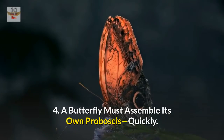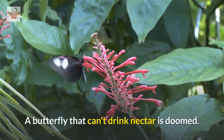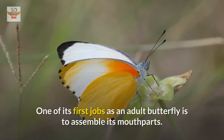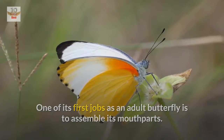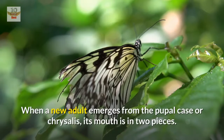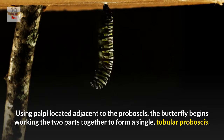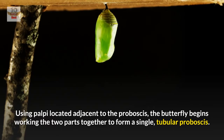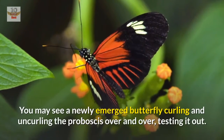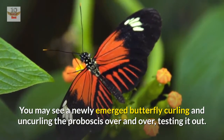4. A butterfly must assemble its own proboscis, quickly. A butterfly that can't drink nectar is doomed. One of its first jobs as an adult butterfly is to assemble its mouthparts. When a new adult emerges from the pupal case or chrysalis, its mouth is in two pieces. Using palpi located adjacent to the proboscis, the butterfly begins working the two parts together to form a single, tubular proboscis. You may see a newly emerged butterfly curling and uncurling the proboscis over and over, testing it out.